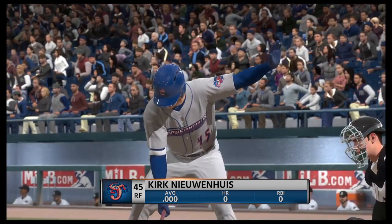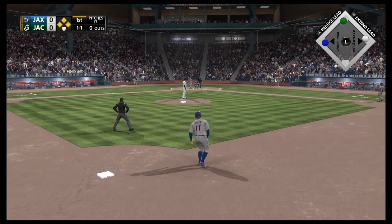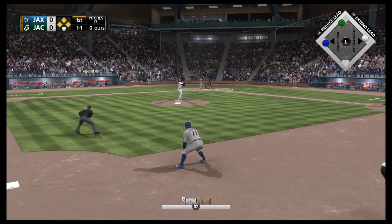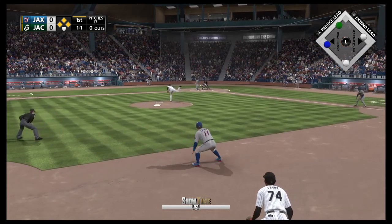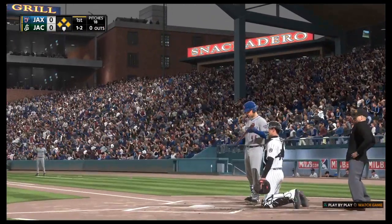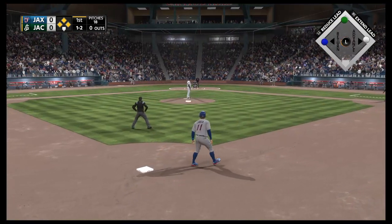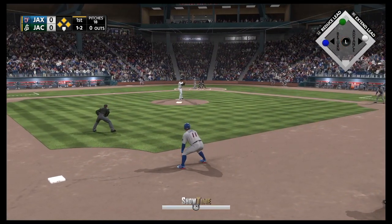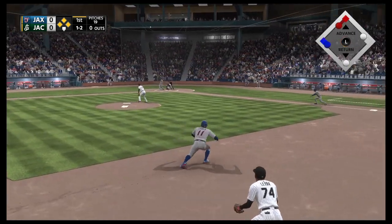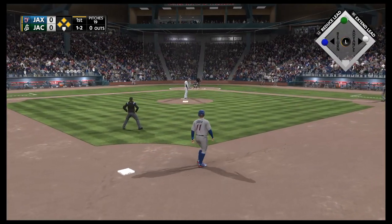So now it'll be the 4-hole hitter, Kirk Nieuwenhuis. Great chance to drive in a run here in the early going. The 1-1 is swung on and missed for strike number 2. Tight spot, bases loaded, nobody out.